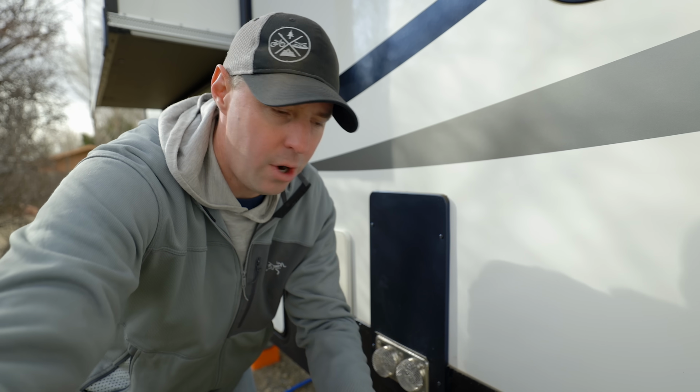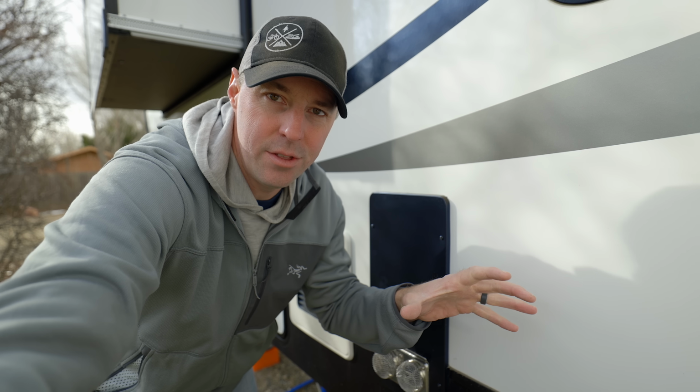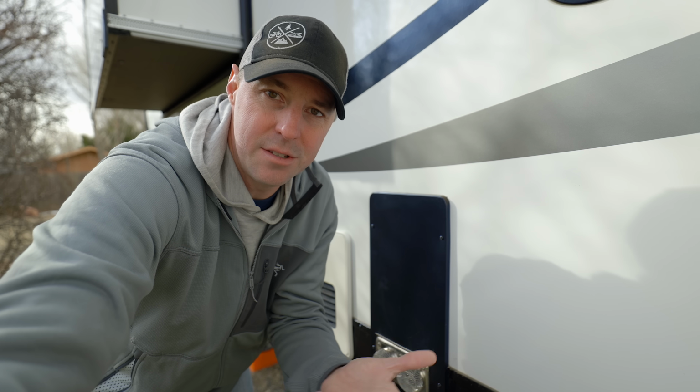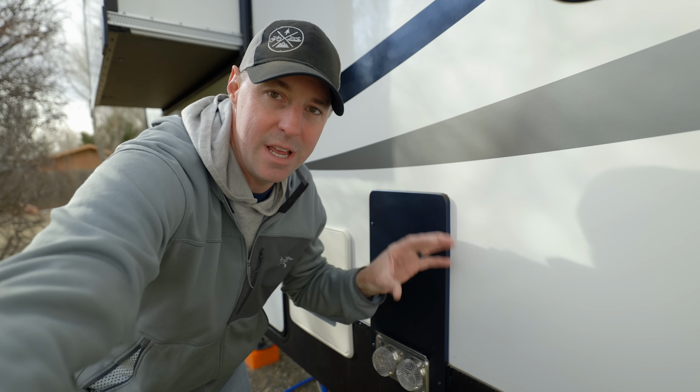I would say some of the drawbacks to the forced air furnace are people don't like the noise of it. It is probably the loudest heater that we have on the RV. And number two, it does go through electricity and propane. This is only 80% efficient. If you take the BTUs coming in and the BTUs going out, it's an 80% efficient heater.